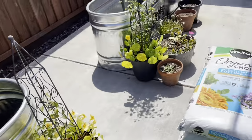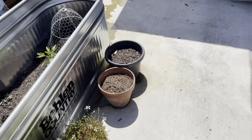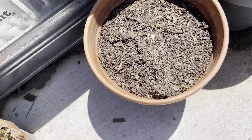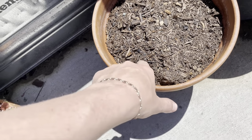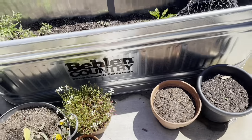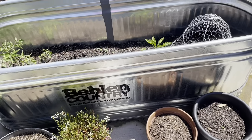I don't think I did basil and cosmos in this other container, and there's nothing coming up yet. I'm going to go ahead and give it a little bit of water because I want to make sure that it doesn't dry out. But that's basically all the happenings from the garden for this week.